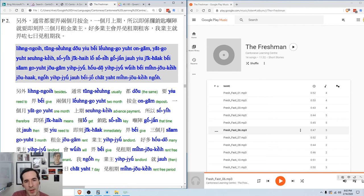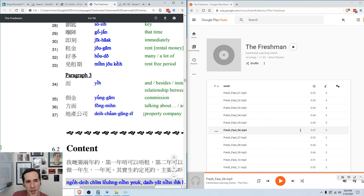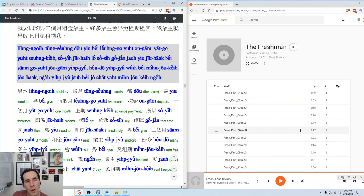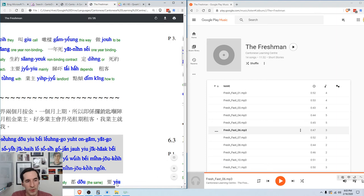很多業主會俾免租期. So a lot of landlords will give 免租期, something to tenants. I forget what 免租期 is. 免租期. Oh, rent-free period. Okay. So rent-free period. They'll give that to the tenant. Seven days. So my landlord gave me 俾咗七日. 七日免租期我, gave me 7-day rent-free period. Wow, pretty dense dialogue for new words.